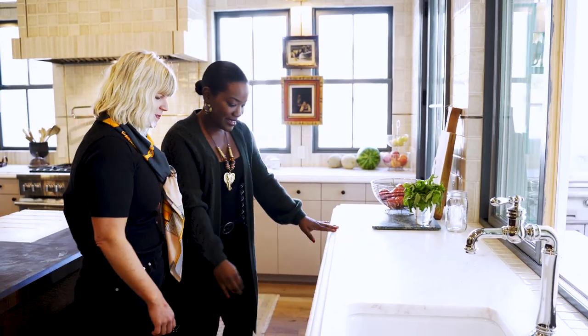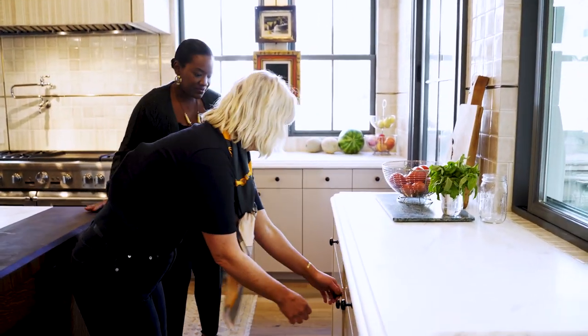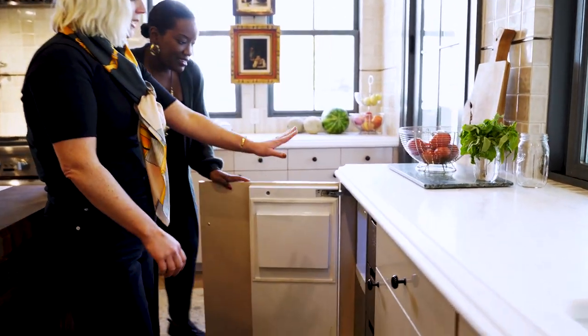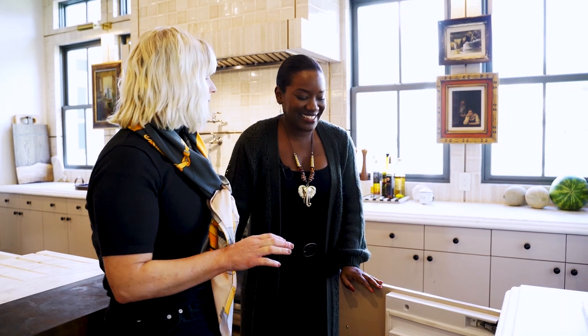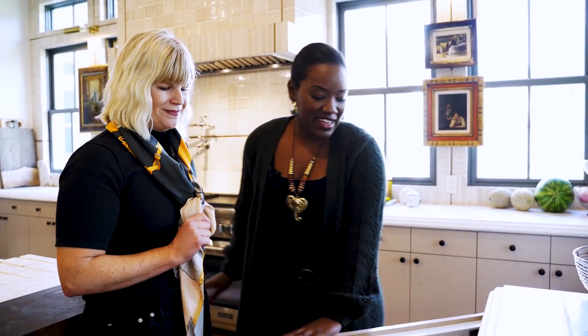If you move over to your left, I'm going to show you something really cool. In here, this is where we have our ice machine. I love this. For me, an ice maker is key. I know, that's usually at the top of our list. We're like, have you lived with an ice maker? Because it will change your life. It'll change your life completely.